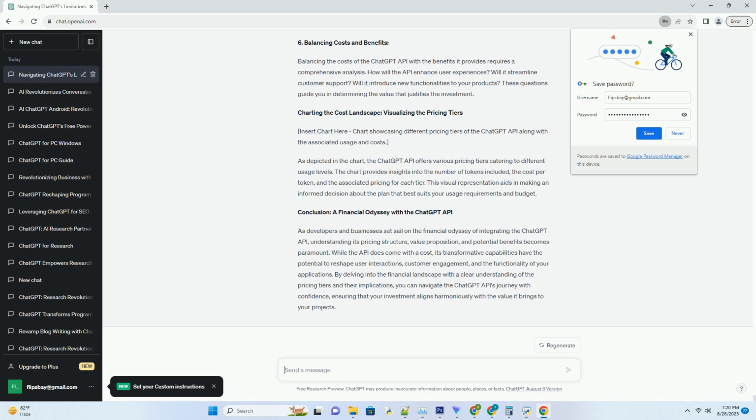6. Balancing costs and benefits. Balancing the costs of the ChatGPT API with the benefits it provides requires a comprehensive analysis. How will the API enhance user experiences? Will it streamline customer support? Will it introduce new functionalities to your products? These questions guide you in determining the value that justifies the investment. Charting the cost landscape, visualizing the pricing tiers.